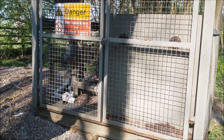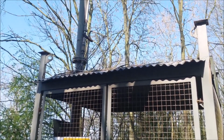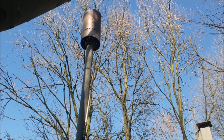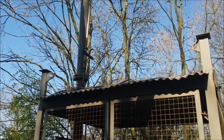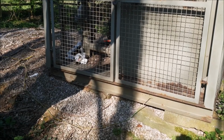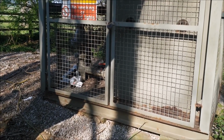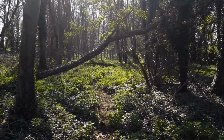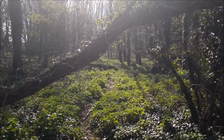No, I'm not so sure actually. Looks like it's venting something. There's a stack going up there. It could just be an exhaust from whatever pump is running. But I don't think it is. I wonder if that's venting something underground. Don't know. Anyhow, look at this lovely woodland. It's very nice, especially with the sunshine coming through the trees.